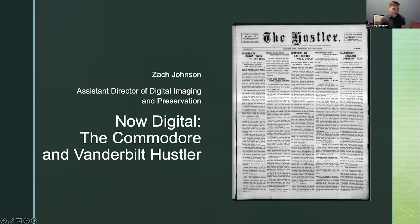So all these collections we're talking about today, we all work very closely together to make sure that these are preserved and made accessible in a good way. Two of the collections, though, I'm going to talk about today are the Commodore and the Vanderbilt Hustler.